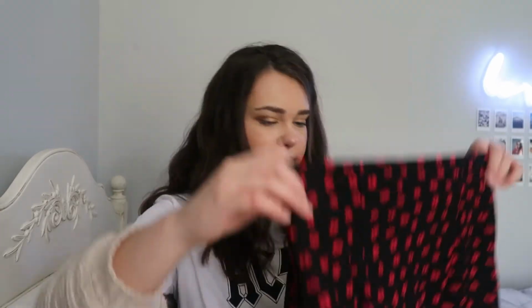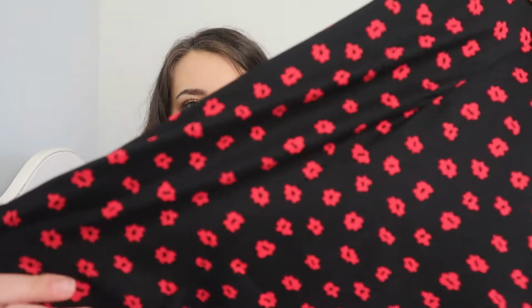Okay, so the first thing I got is this really cool skirt. It's this really cute skirt and it's got red flowers on it. I think it's so cute.